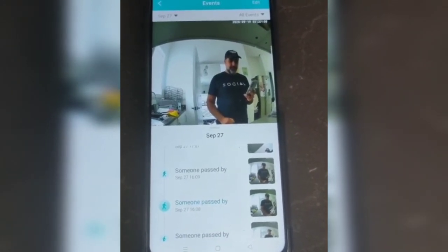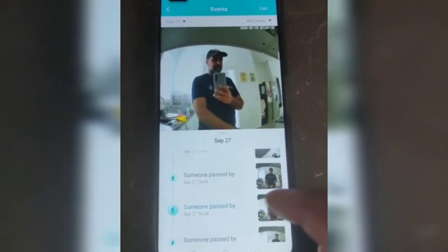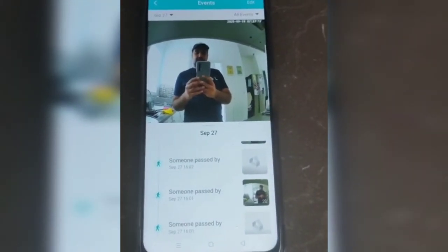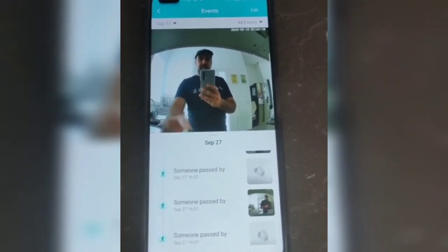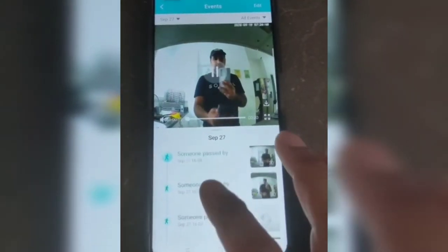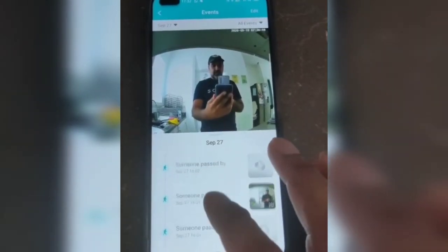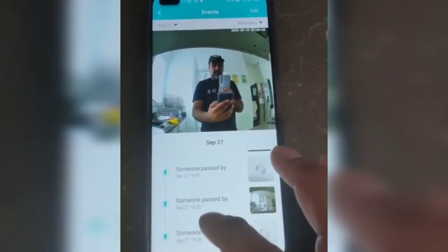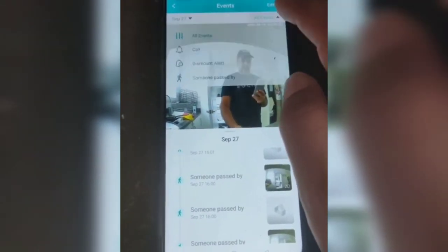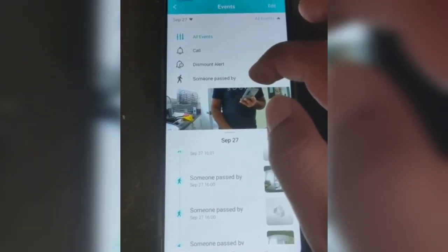The image quality is pretty good with very little lag. And you know, you can see how I move from one video to the next. This is all that took place today, all the movements as I went close by to the doorbell. Now clearly it's showing that someone's passed by and recorded the event in question. You can go to the different events that took place, either a call, the dismount alert, or someone passed by.